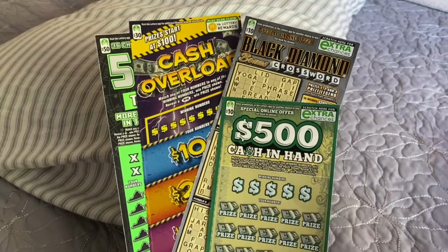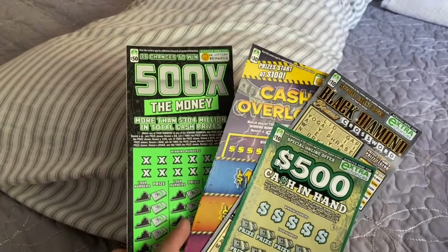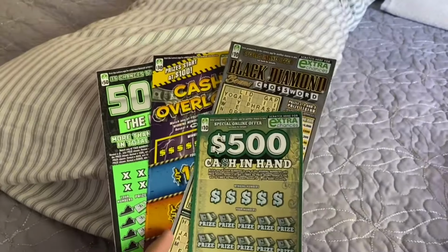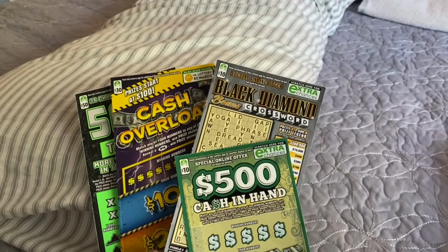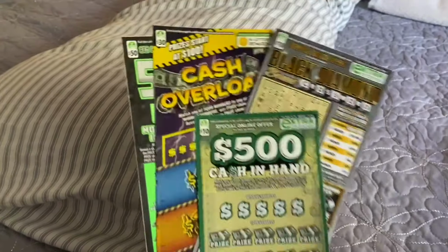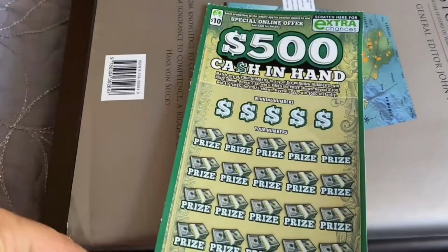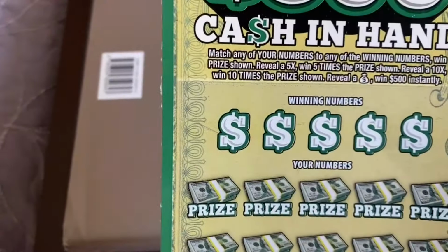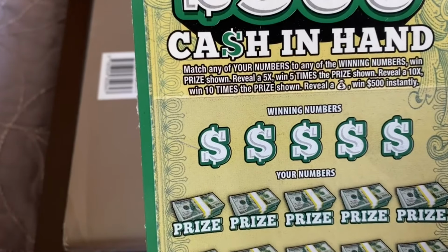Okie dokie, Southern Scratchers, we got a $100 lot. This is from Virginia. We've got one of their big $50 tickets, the 500 times the cash. We picked up one of their $30 tickets, the Cash Overload, a Black Diamond $10 crossword, and a $10 500 Cash in Hand. So let's get started and see what we can do with this $100 lot. Alrighty, Cash in Hand. Here we're looking for matching numbers, 5x multiplier, 10x multiplier, or a bag of cash is a $500 instant win.